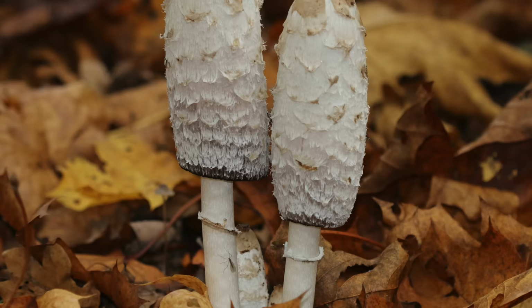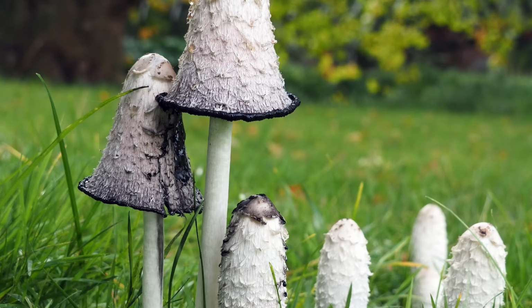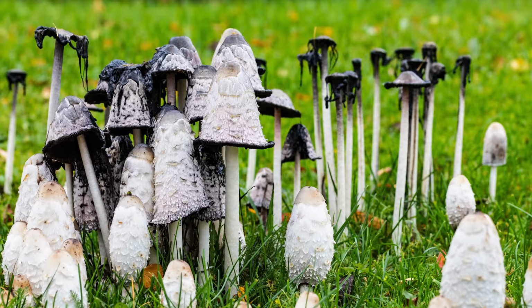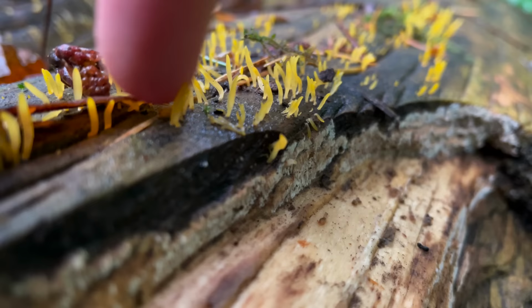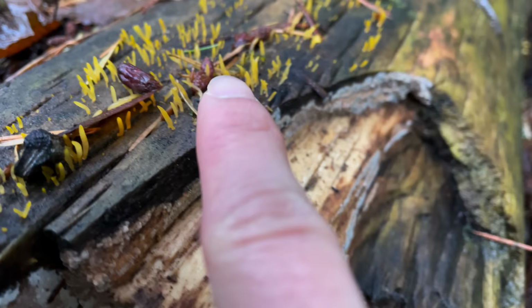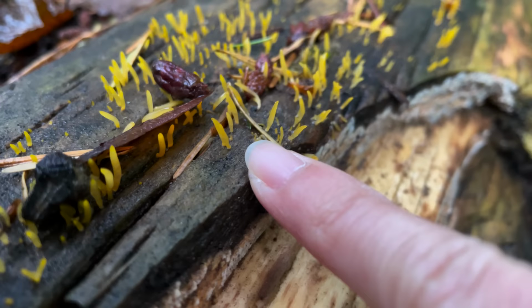Another type of inky cap is shaggy mane. I've seen these in the backyard before. And with age, they also disintegrate into that black ooze. So drippy looking. So this log seems to be growing coral mushroom, baby size. They look like hairs, right? Little hairs. In comparison to my pinky. See how small that is?